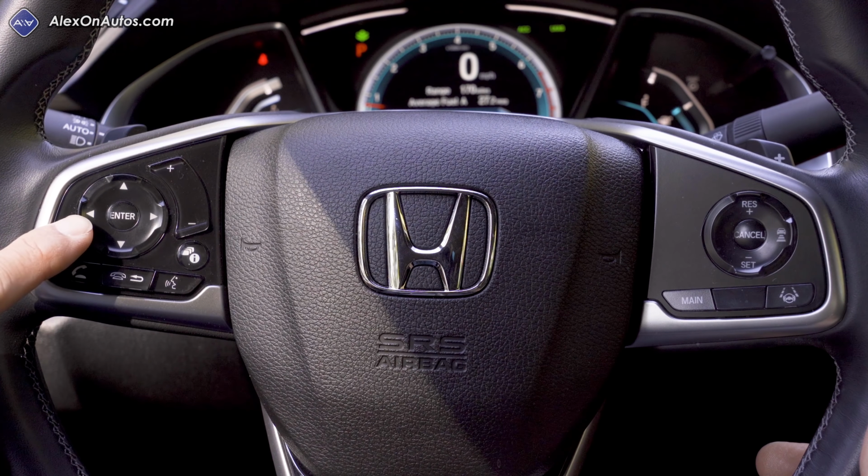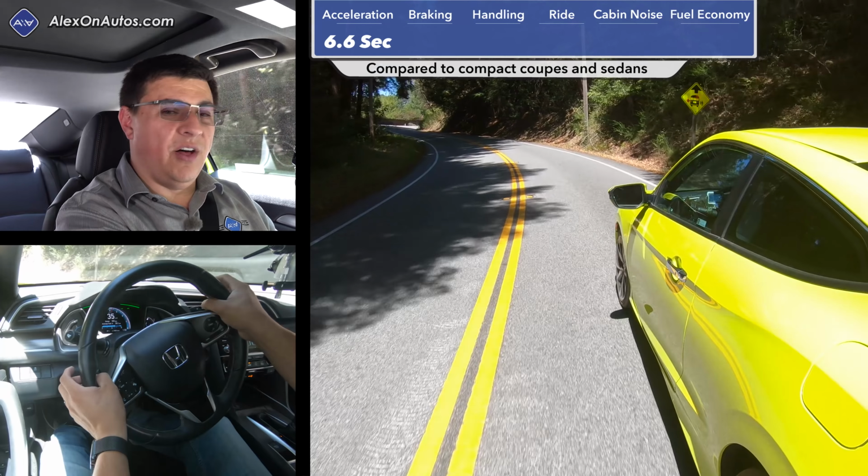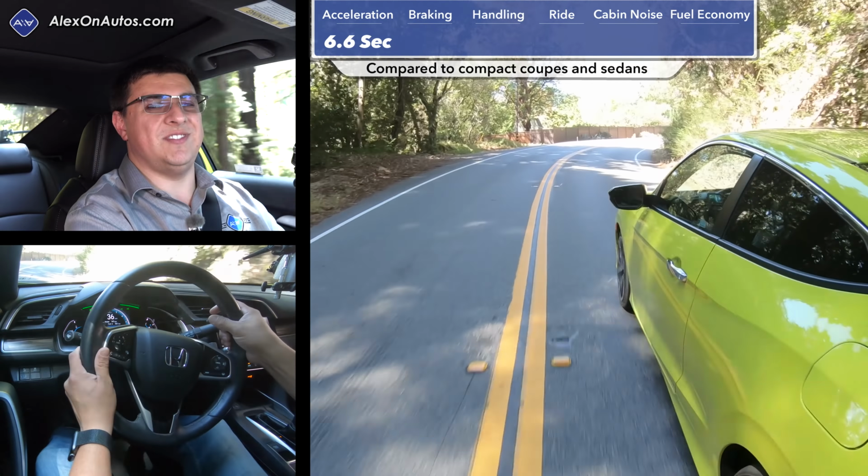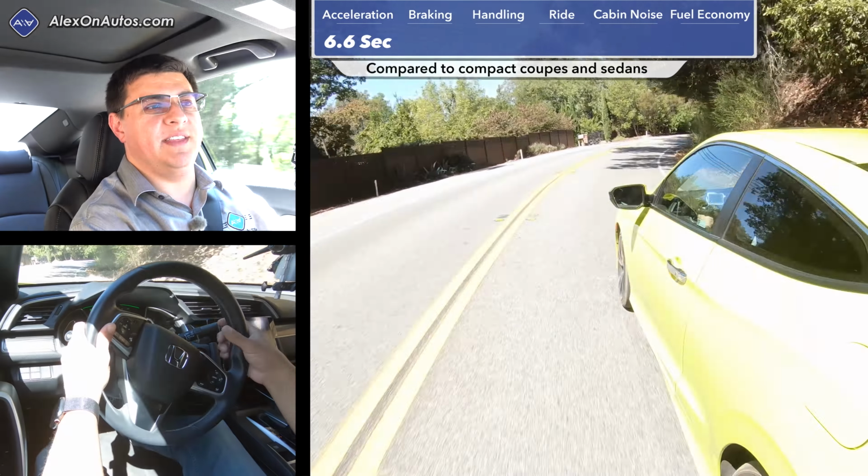In fact, although Honda does not like to be reminded of this, in this generation of the Civic, there is a lot less daylight in terms of overall performance between the regular versions of the Civic and the Civic Si. Now this is still a CVT, so it's not quite as engaging as an automatic transmission or a manual, and if we use the paddle shifters on the steering wheel, although we do get fixed ratios, the shifts do not feel like a traditional transmission. They are just a little bit mushy compared to that.